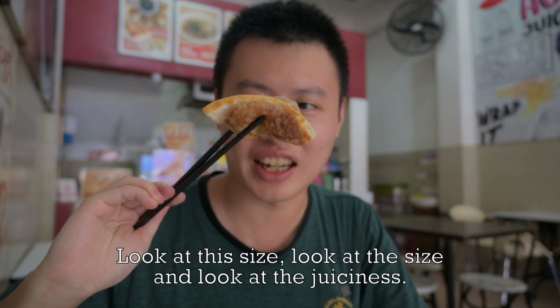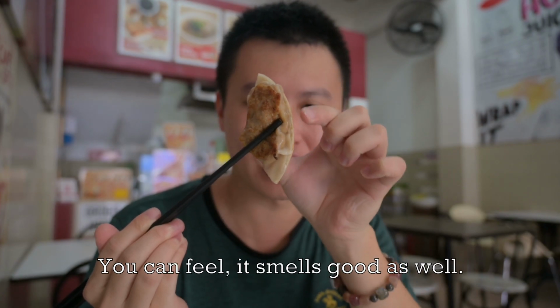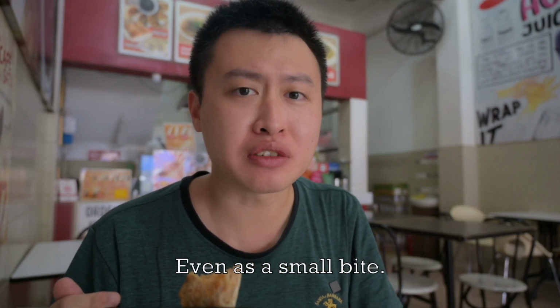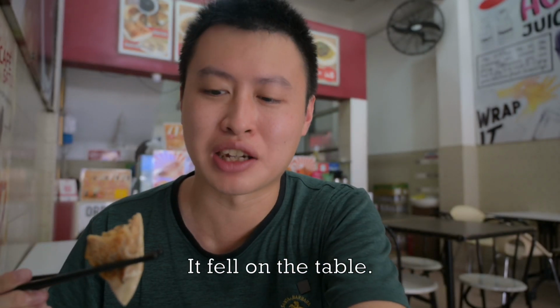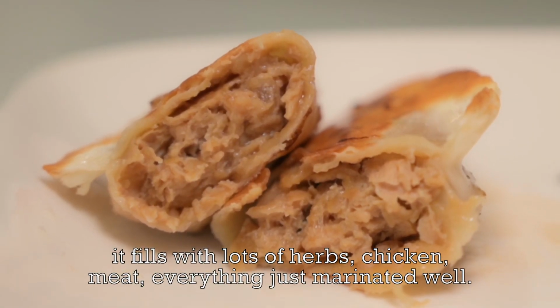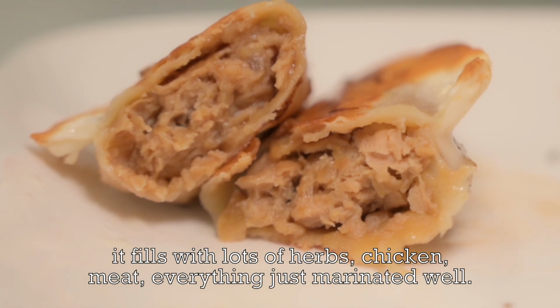Oh, look at this side. Look at the size and look at the juiciness. You can feel it. Oh, and it smells good as well. Even at a small bite, you can feel the explosion of meat juices inside the mouth. Oh, it fell on the table. If you look inside the dumpling, it's filled with lots of herbs, chicken meat, everything just marinated well.